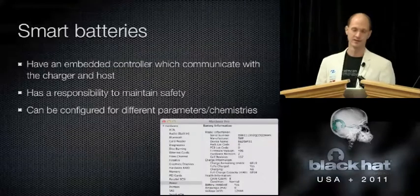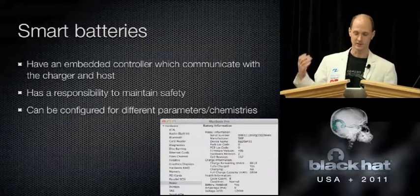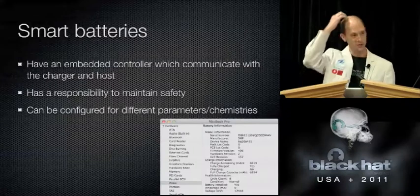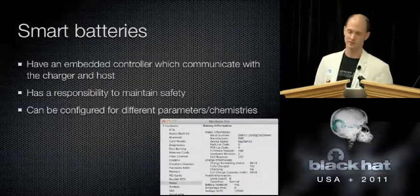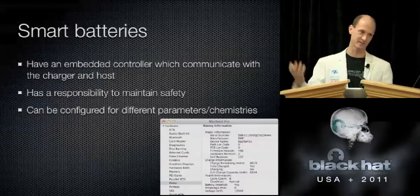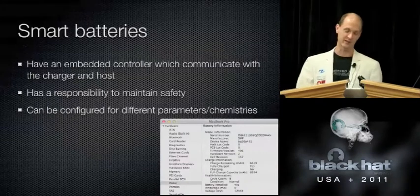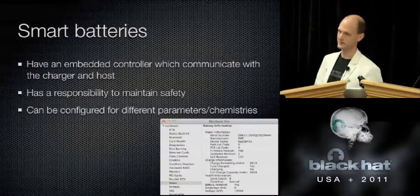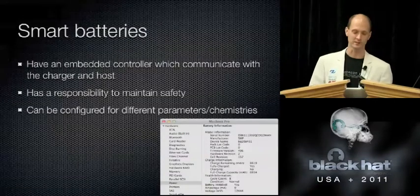If you pull one out, and I'll have some pictures in a bit, there's a little embedded controller on it, and it talks to the OS and the charger. When you turn on your computer and it says you have 87% charge, the reason it knows that is because the operating system asked the battery, hey, how much charge do you have? And the battery says 87%. It's a bit more complicated than that, but the idea is that it queries the battery. And like I already said, there are lots of safety mechanisms built into the system, but the main safety is the battery's job to do.